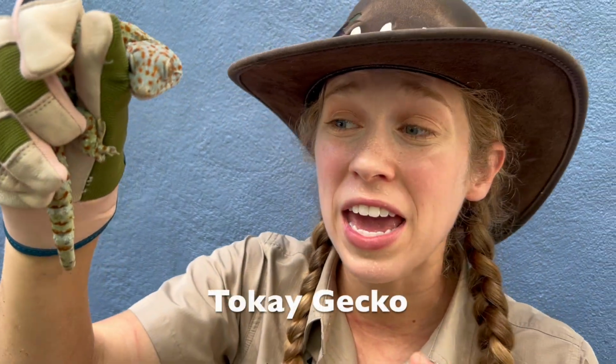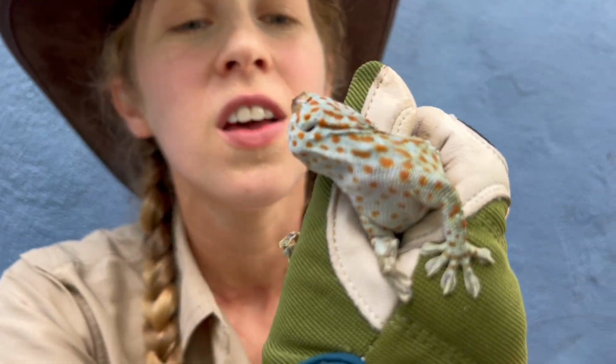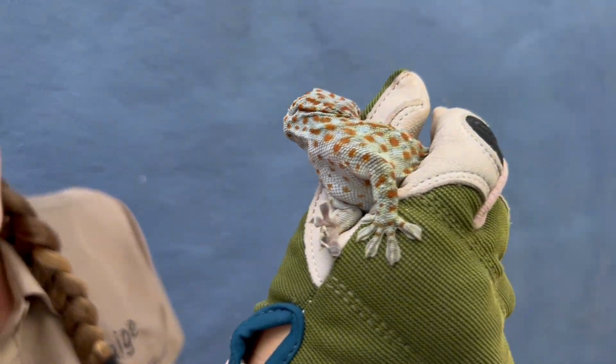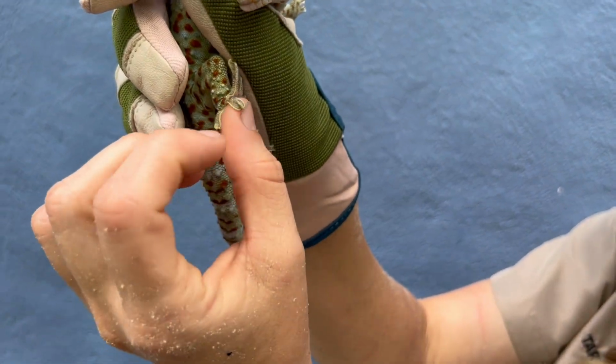This is a tokay gecko. Super verbal. They make a little kind of noise. Oh, that's my best impression anyway. They're an invasive species here in Florida, and this one was caught up at Honeymoon Island by a park ranger. I think they're some of the most beautiful lizards. Look at the coloration. Look at his eyes. Absolutely stunning. And if I can do this without him biting my fingers, look at his feet.